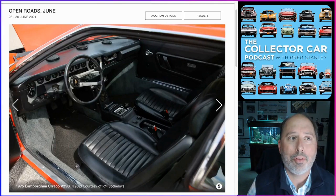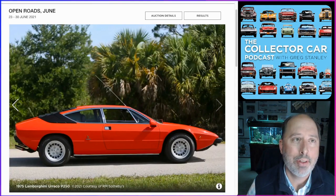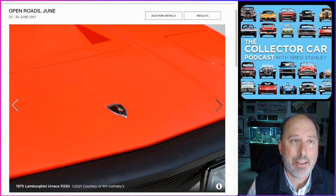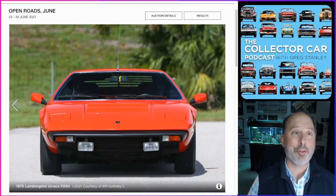So for the Urraco, all right, 1 year trend up 22.2, 3 year trend up 22.2. Number one condition, $96,500. So quite a bargain for a classic Lamborghini. Now there's reasons for that. Do a little bit more research and you'll find out if this car is for you or not.